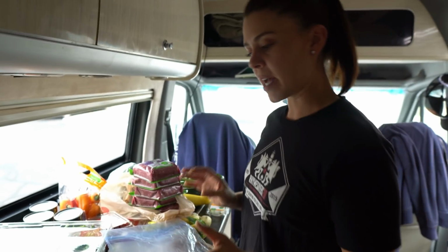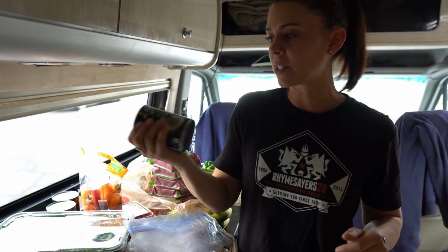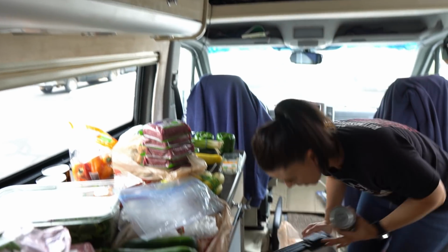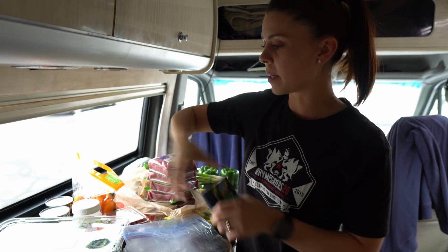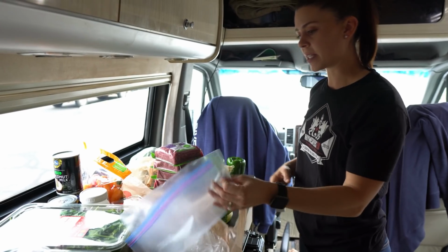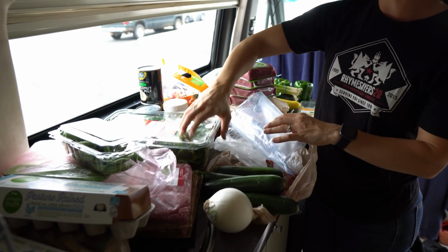There are some things that, some of my tips are like this coconut milk. I get the canned coconut milk instead of the big cartons because I can store these on a shelf and then one of these will last me all week. And what I do with these is I just transfer it to one of these mason jars. So that's what I do to save space on my coconut milk. My big bin of lettuce, I talk about this all the time. I just reuse these Ziploc bags. So I'm going to transfer that into here, squeeze all the air out, and it gets to be like half the size of this.